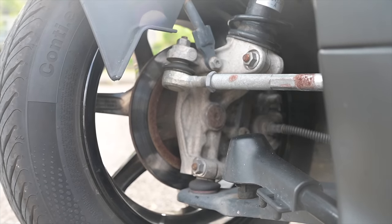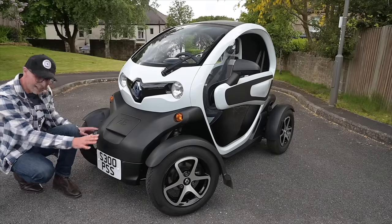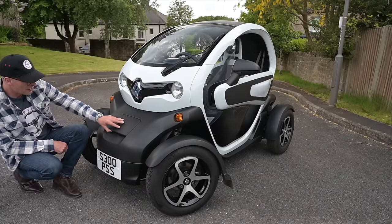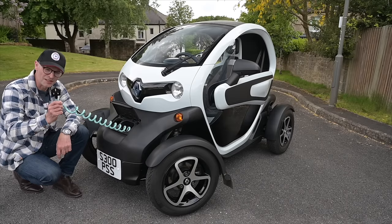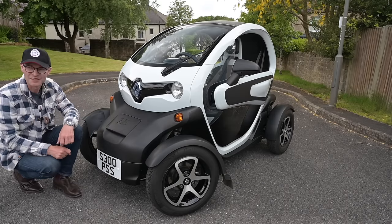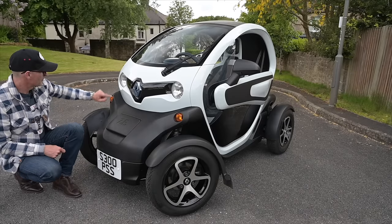When the wheels are turned, it's all completely exposed, and you can see the suspension, the tie rod ends, the steering. It's all down here. Also in the front, you've got a little door, not locked. You've got a windscreen washer top up, and you've got your 3-pin charger. And because it is a heavy quadricycle, it's basically a car, but tiny and electric, we've got proper lights and things.